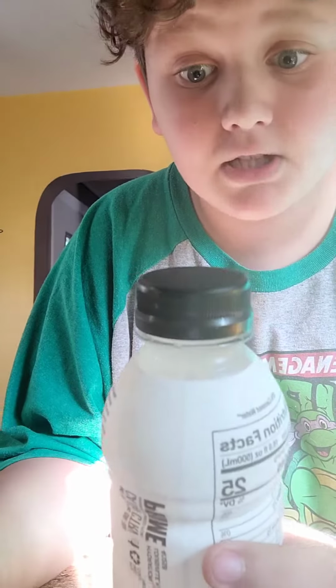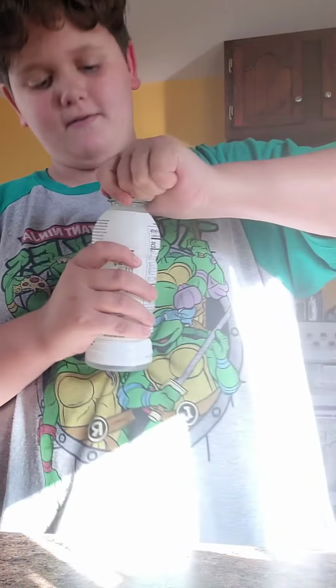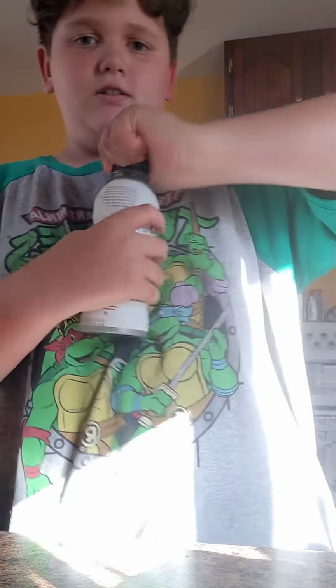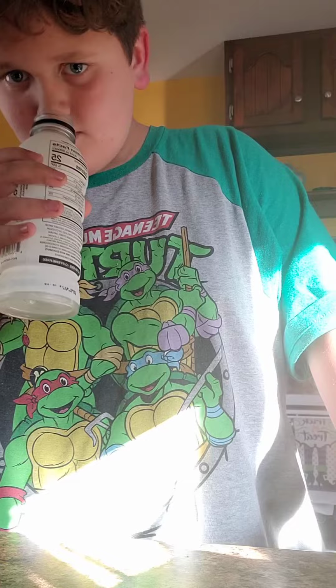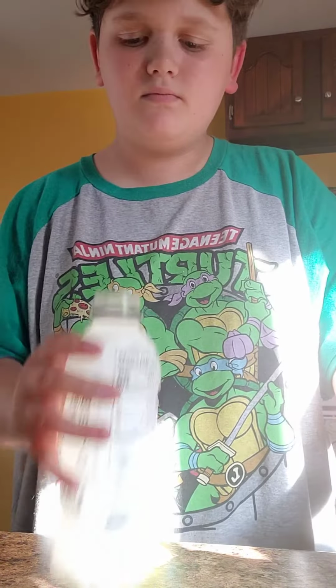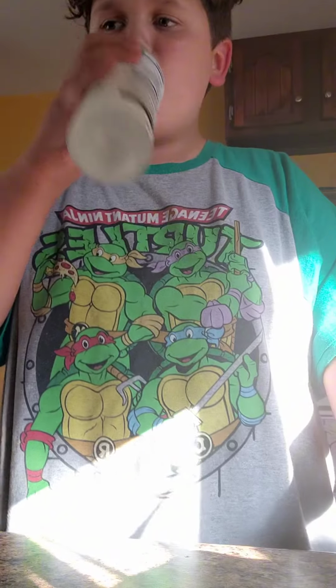I haven't heard anything about this. I honestly forgot it existed, but let's try it. It smells a little like pineapple-y. It's very citrusy. Tastes similar to the ice pop, like an orange ice pop flavor. That's what it tastes like.